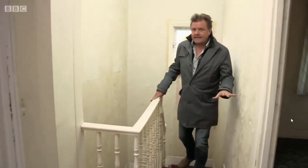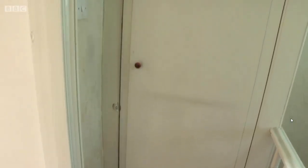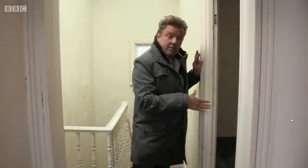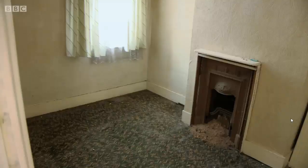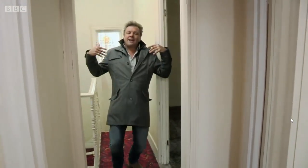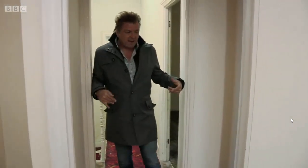Well, little landing area here. I think you could make it feel a lot less claustrophobic by getting rid of that cupboard, for sure. First of the bedrooms, that's not a bad size. It's nice, it's got another original fireplace. It gives real character, so we like that. But once again, the house does that, doesn't it? It gets you all excited, and then as you progress a little further, it goes horribly wrong.